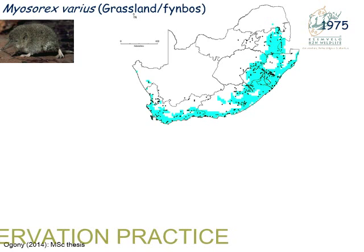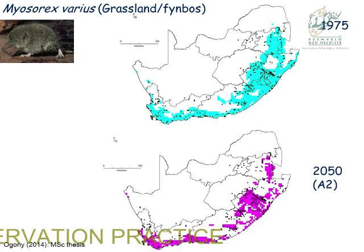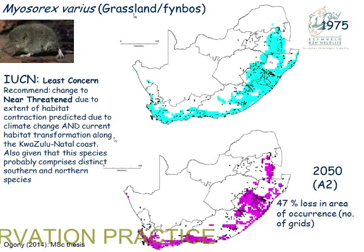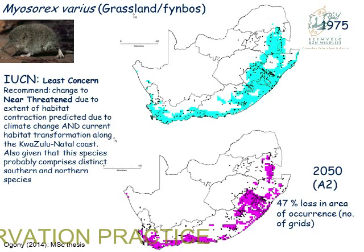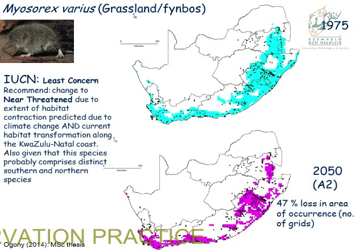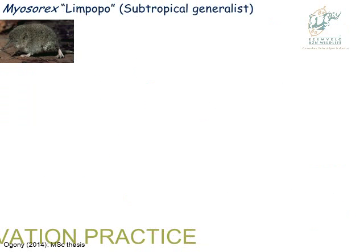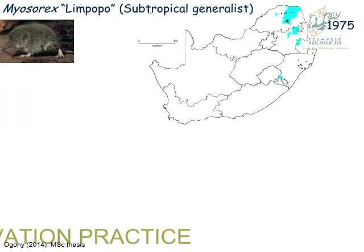The very widespread Myosorex varius, occurring in grassland and fynbos, we find by 2050 quite a radical loss in area and contraction of its range. It was classified as least concern, but we might consider upgrading it based on these sort of changes that we might expect from future climate change. Also, Sandy Willows-Munro has identified that the southern and northern populations are distinct genetic lineages. So this new Limpopo species, which has yet to have a name, this is its current modelled distribution.